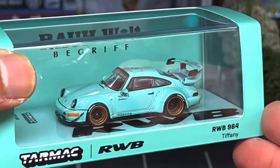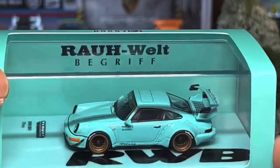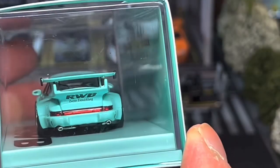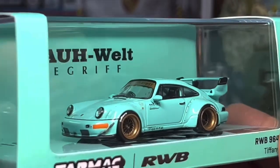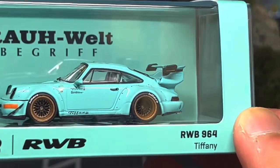This is also from Tarmac Works, but this is a collab with Hobby 64, also a very good brand. And the details, if you guys have a look, this is a 1/64 scale with the details of a 1/1 car, which is something very unique, and you don't get to see that often in a lot of brands, right? Pretty cool, guys. It's called Tiffany RW964.